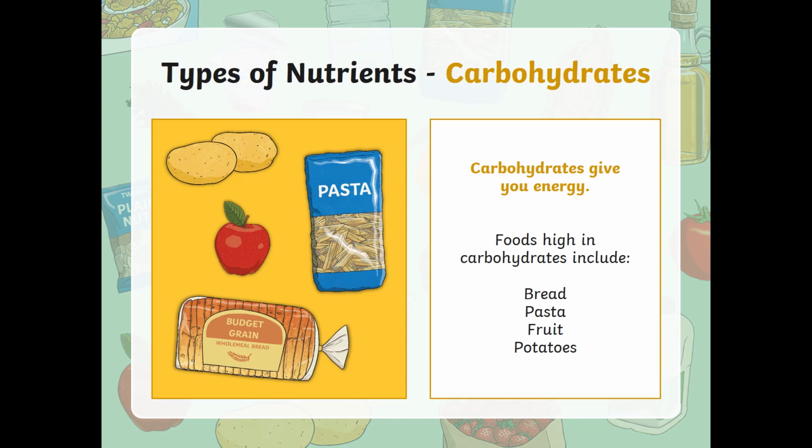Carbohydrates, so those are those things which give you energy, those starchy foods, those staple foods. Foods high in carbohydrates include bread, pasta, fruit and potatoes.